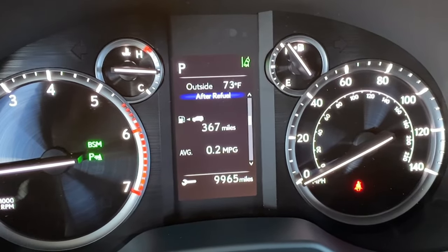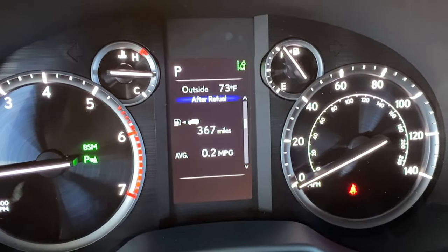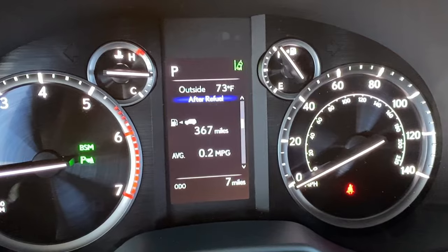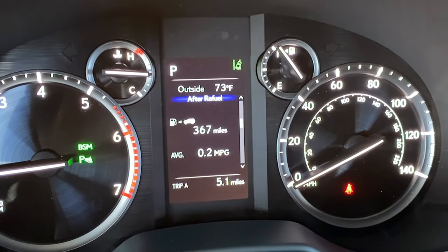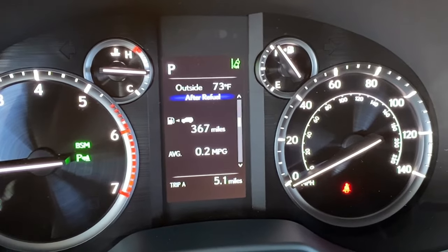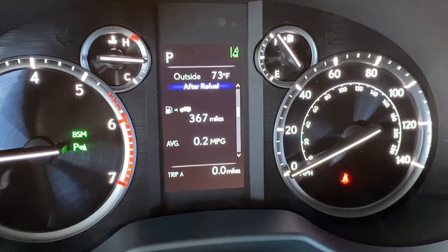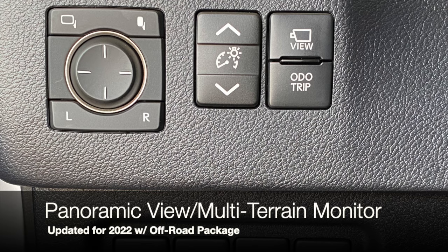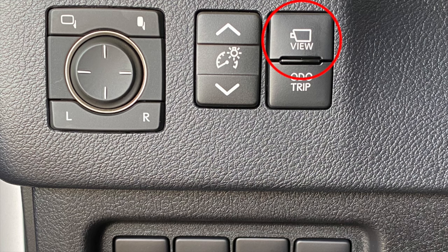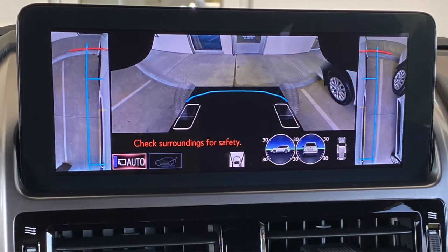How many miles you have until your next oil change. A blank screen and back to odometer. If you'd like to clear or zero out trip A or B, just select trip A or trip B and push and hold. The GX now offers an updated panoramic view monitor with views for on and off-road driving.